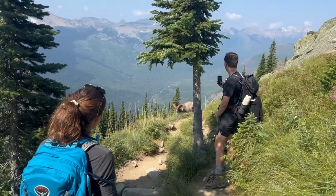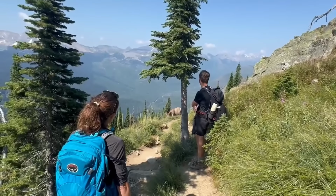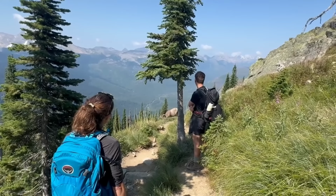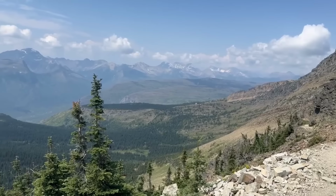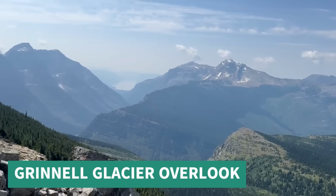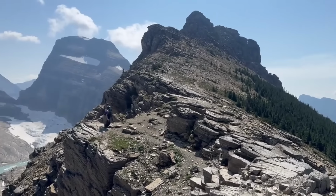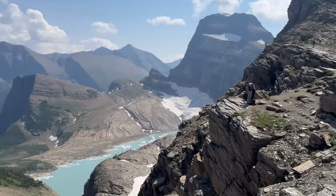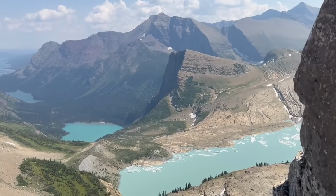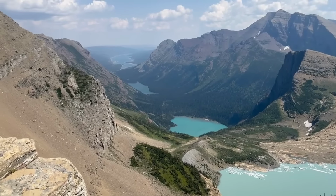We started hiking the Highline Trail at Logan Pass, and a hungry bighorn sheep delayed everyone's trek until it finally moved a little farther off trail. Our first highlight was the Grinnell Glacier Overlook. This spur trail off the Highline gains about 1,000 feet in about a half a mile, so it's incredibly steep, but your reward is an amazing view. The lakes below are Upper Grinnell, Grinnell, Josephine, and Sherburne.